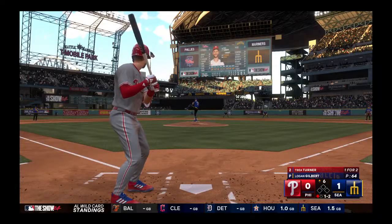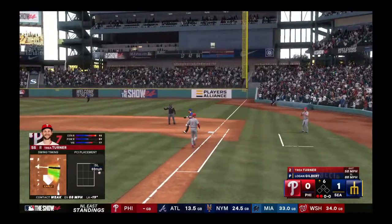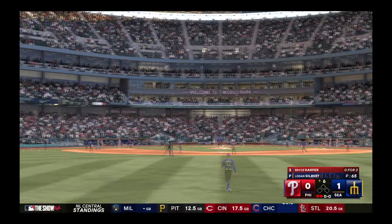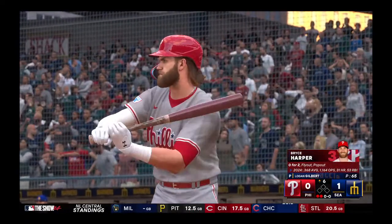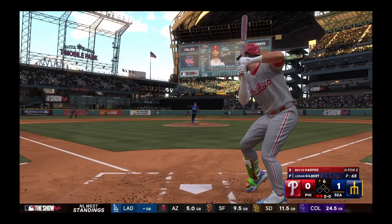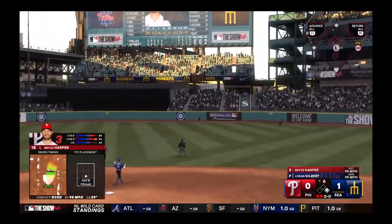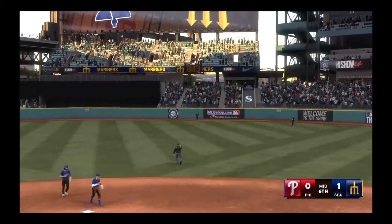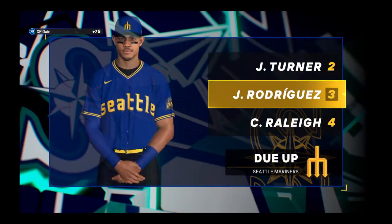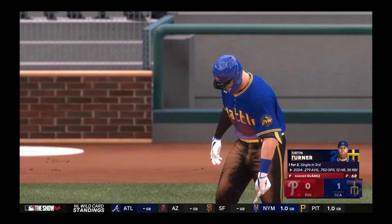One down, Phillies down a run. Tapped back up the middle. Slings to first. 2 quick outs to open the top of the 6th. Bryce Harper to the plate. Out towards right center field. Rodriguez snags it, and that'll do it. So another good inning for him on the mound. 6 shutout innings now. It's the Mariners 1. Ready to go for the last half of the inning.